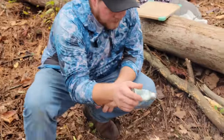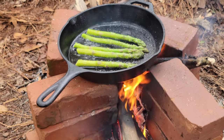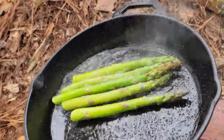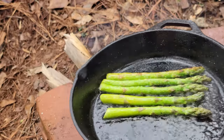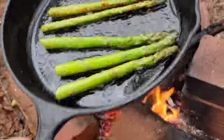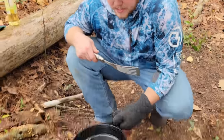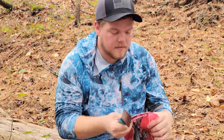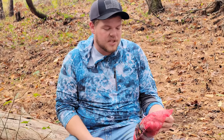All right, a little salt, a little pepper. All right, guys, so we're ready to take our asparagus off. Oh, they look so good. All right, guys, so we have pulled our asparagus off. Time to cook some potatoes. We have got our asparagus cooked. Time to cook some Ruby Sensation bite-sized potatoes.